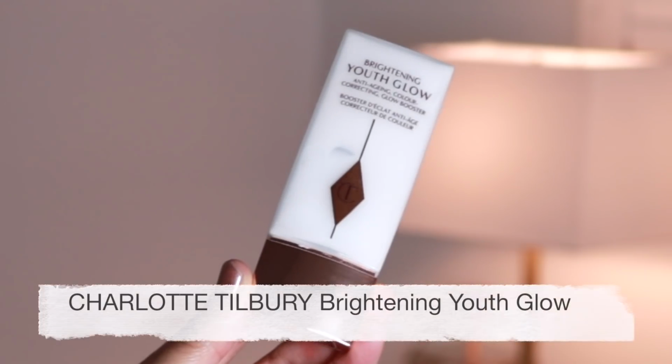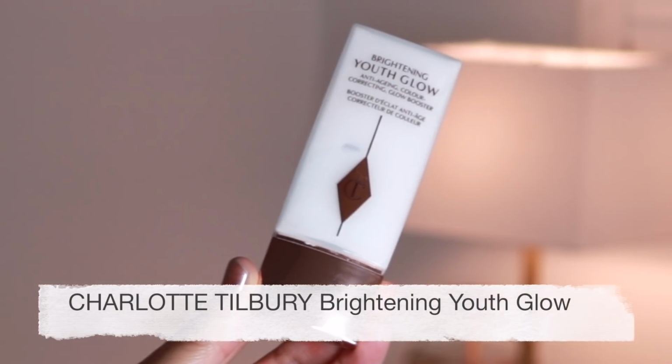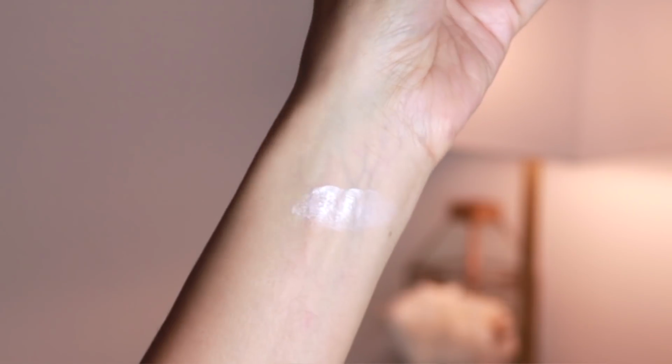So many of you saw this. It's the Brightening Youth Glow by Charlotte Tilbury. I have a dedicated video to that as well. I had worn it for about a week at that point. Now we're about, what are we at? A couple weeks in at least, maybe 2.5, 3, something like that. I was noticing a marked difference in the darkness. Now, I was applying it under my SPF.